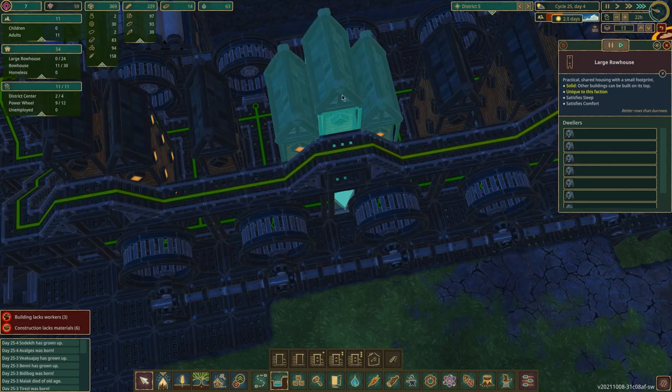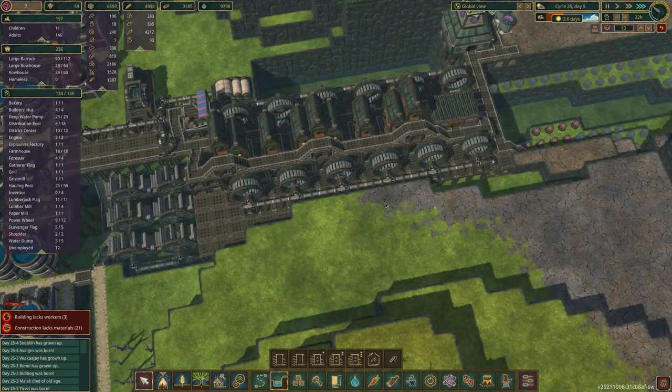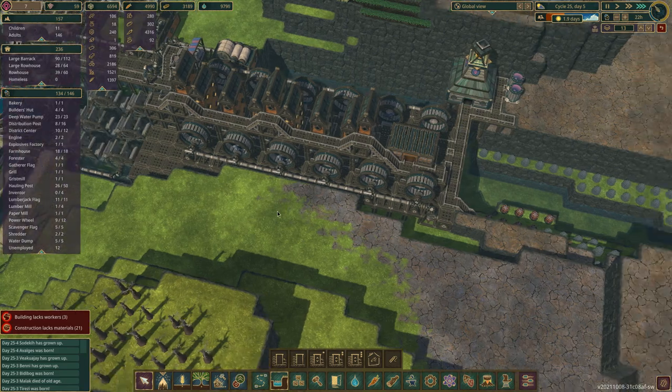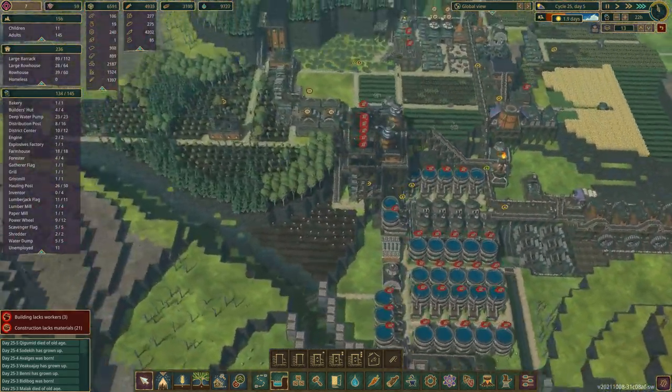Oh, wait. Let me see. Oh, I don't want to do it right now. Hold on a second. We have to build a dam first. But yeah, we could do it. And we'll just delete the blocks below it, and that's all we need to do. Yeah, that's what I'm talking about. Full water, 1.9 days.